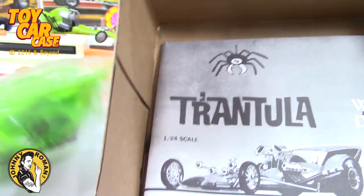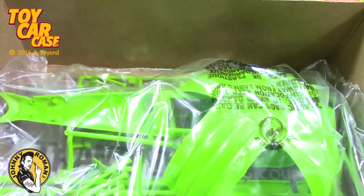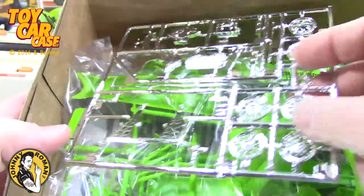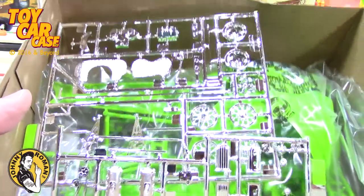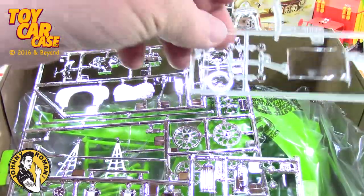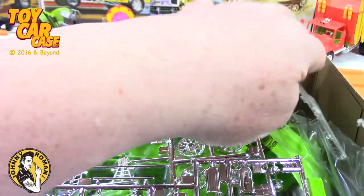And then the green trees and all that in the package, in the bag. All sealed in the bag. Then the two chrome plates. And then the clear on top. That way the clear hopefully doesn't get scratched or damaged.